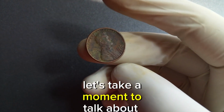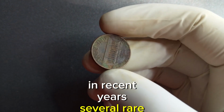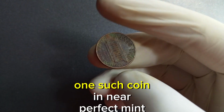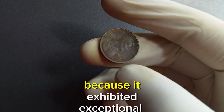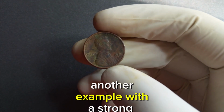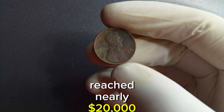Let's take a moment to talk about some auction history. In recent years, several rare 1976 no-mint mark Lincoln pennies have made headlines at auctions. One such coin in near-perfect mint condition sold for over $80,000 because it exhibited exceptional luster, sharp detail, and a rare strike variety. Another example with a strong double die obverse reached nearly $20,000.